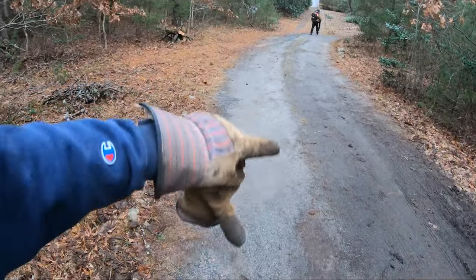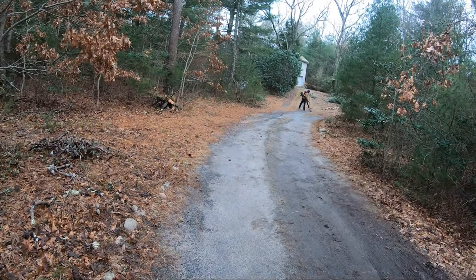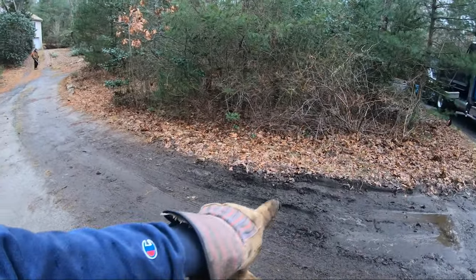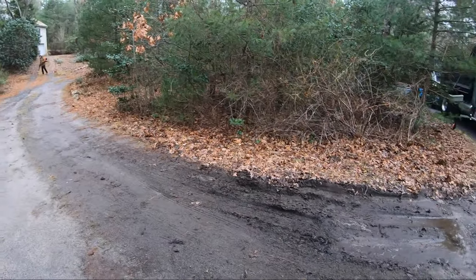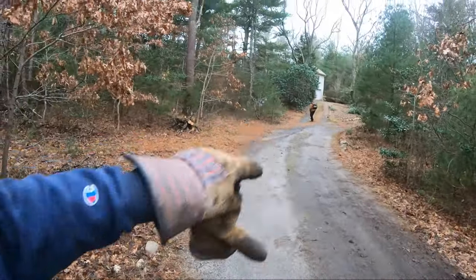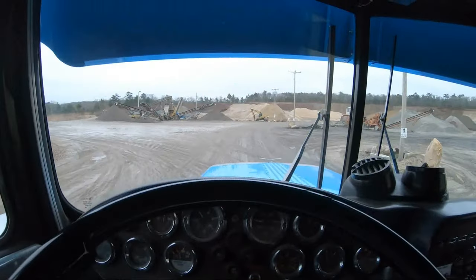Right through here is not that bad, so I'm probably just going to add a little bit to it. It seems pretty good because it's all pitched out here. I'm probably going to shave this lip in this mud and make a little swale off into the woods to drain this area out. Then I'll drop a load in here and push it out that way. While he's doing that, I'm going to go get a load of this stuff.